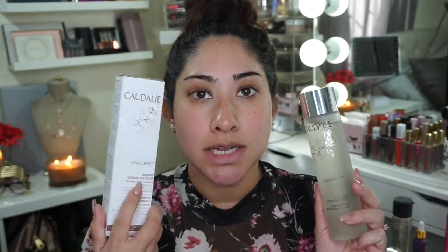So the first thing that I want to start off doing is toning my face, and I picked up the Caudalie, I believe that's how you say it. This is the box that it comes in. I picked this up because honestly I had been eyeing this for quite a while. This is a face toner. The reason I decided to go with this one is because, like I said, I have been eyeing it for quite a while. It is a little pricey though.